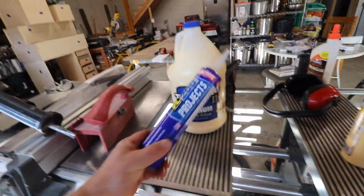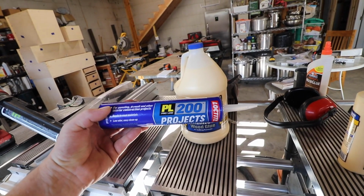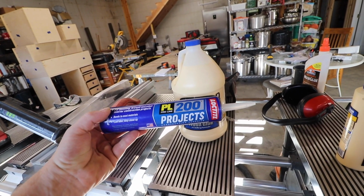So we went looking locally for what we could find to stick in there and do this job. And let's just say that our options seemed not that great.